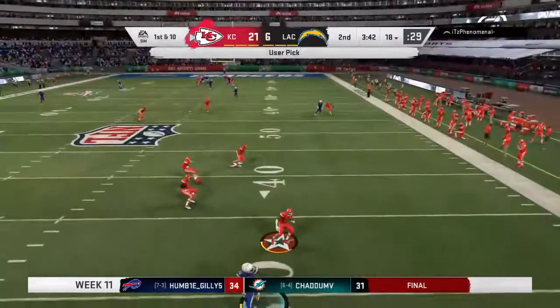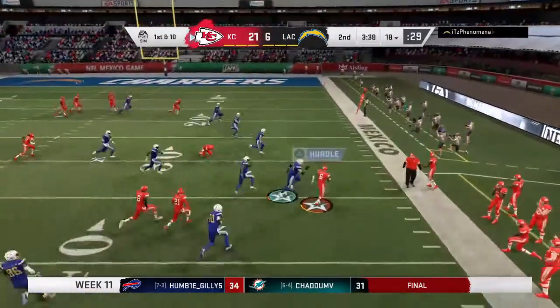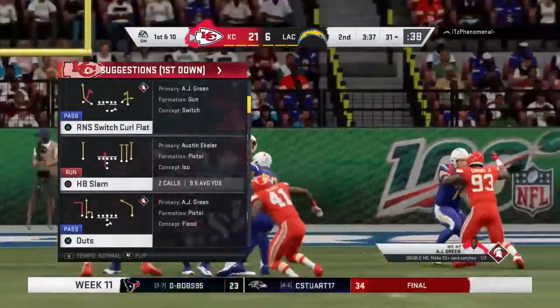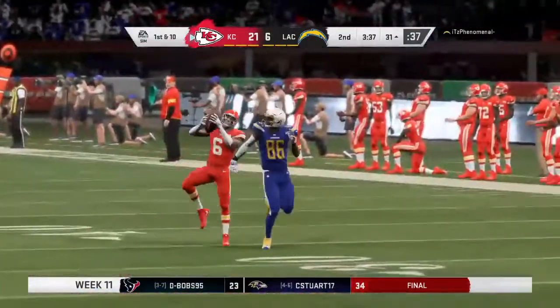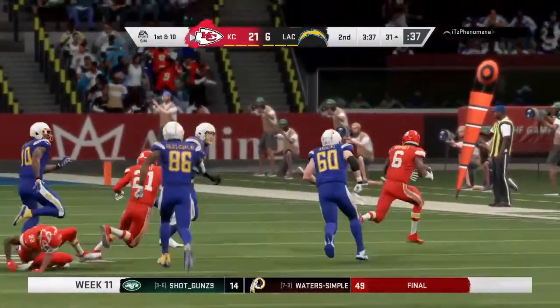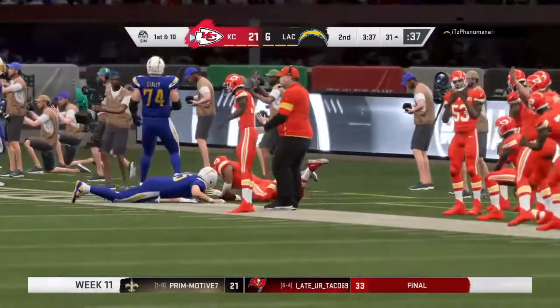In a double coverage, and it's intercepted. Picked off by Marlon Humphrey. Oh, man, not a real good throw that time. It looked like he tried to put a little too much air under this one, and it turned into a floater. And defensively, this is a dream. He could have fair caught that one. That was way too easy.